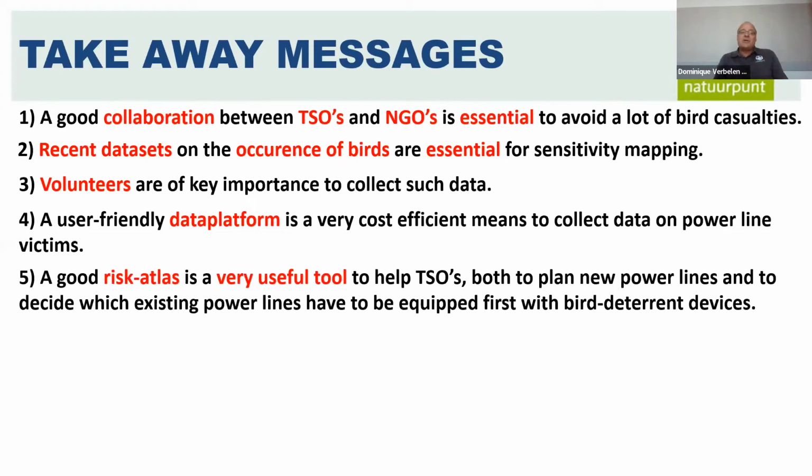Of course, for the TSOs and DSOs alike, a good risk atlas is an extremely useful tool to help TSOs both to plan, to build or not to build new power lines, and to decide which existing power lines have to be equipped first with bird deterrent devices. So the risk atlas helps extremely well to prioritize.